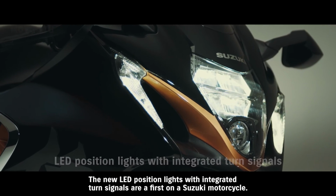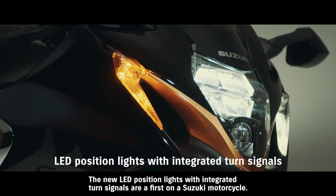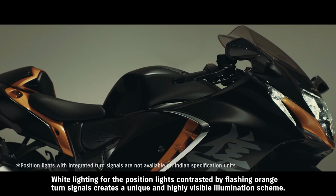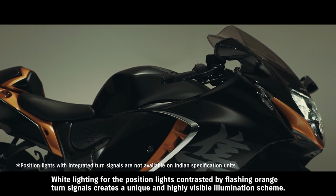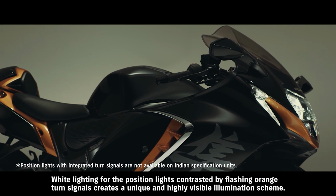The new LED position lights with integrated turn signals are a first on a Suzuki motorcycle. White lighting for the position lights, contrasted by flashing orange turn signals, creates a unique and highly visible illumination scheme.